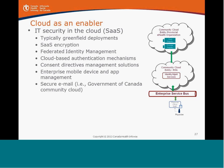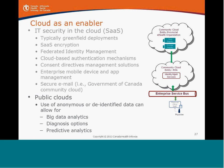A perfect example of that would be the Ottawa Hospital, which is using mobile device management capabilities from the cloud. So rather than, as they deploy their mobile devices, purchasing the software and the hardware necessary to run the software in their own IT environments and incurring those costs, they're actually using that capability from the cloud. Another example would be the Government of Canada in its community cloud, which is offering secure email to all the users of the government cloud.